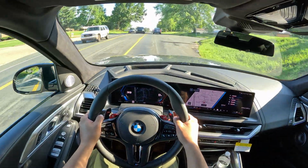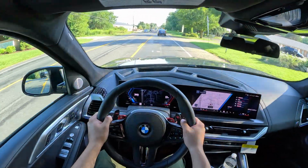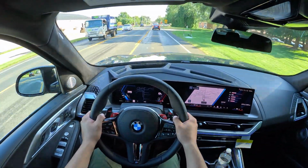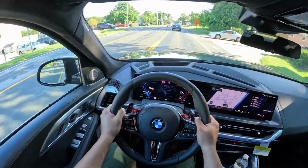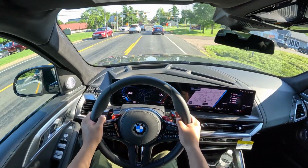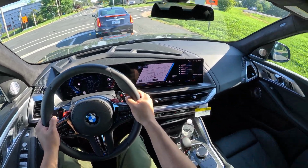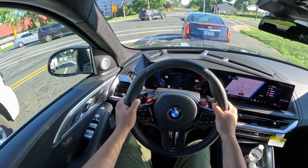Let us know in the comments what you think about this SUV. This is the flagship model. I've never driven a Lamborghini Urus or anything that even comes close to this. I've driven the XM M60i. That's a beautiful SUV. But this is the flagship for BMW. It's quite wonderful. I've been hoping to drive one of these for quite a while now. Finally get my hands dirty in it. Hopefully another chance will come to where I can have a little more seat time in one.